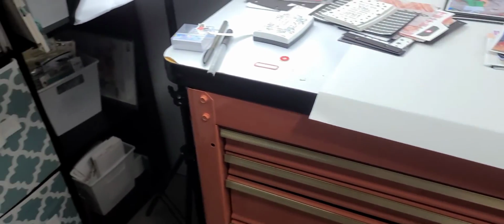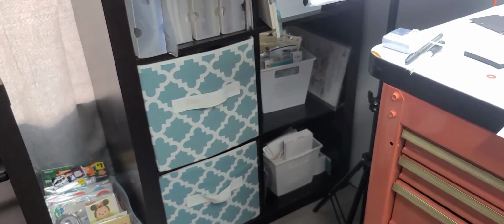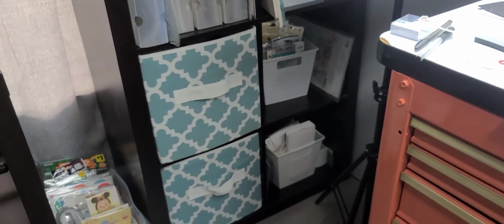Let me move on to the left portion of this. You'll see another eight cube block. I don't know what to call it. It is not, you know, from IKEA. It's from Walmart. I think they were like $80, so it works.